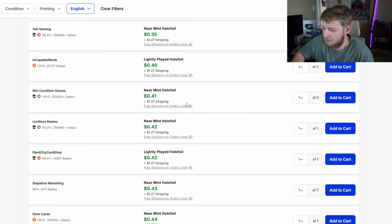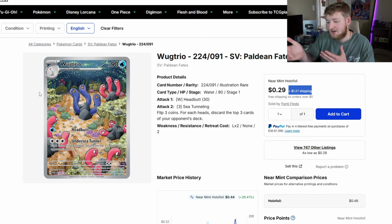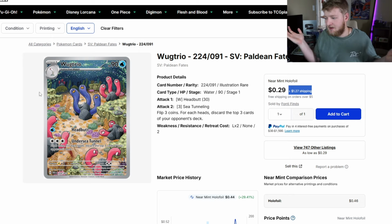41 cents. You buy 4 of them, you get free shipping. I might pick up a few this month just because it'll cost like $3. And it's a card that I really like. Maybe not an investment, more of a personal buy, but those are my pickups this month.